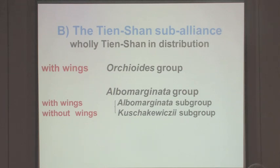The Tian Shan suballiance, wholly Tian Shan in distribution, so a geographically very stable group. The Orchioides group, which has wings to its falls, and then the Alba marginata group, the Alba marginata subgroup itself with wings, and the Kushkovitsii subgroup without wings.